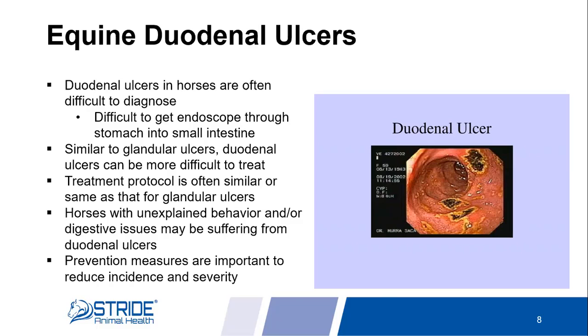But keep in mind, if you've got a horse that's got off behavior and you can't explain it, he might have periodic diarrhea and you can't figure out why, duodenal ulcers could be the primary cause of that behavior and those digestive dysfunctions. Like glandular ulcers, it's a lot easier to prevent duodenal ulcers than it is to treat them.